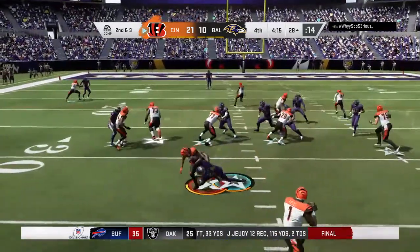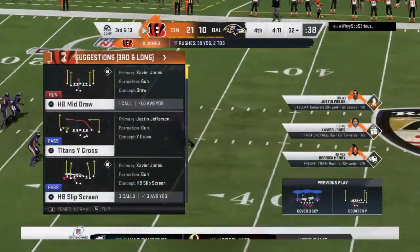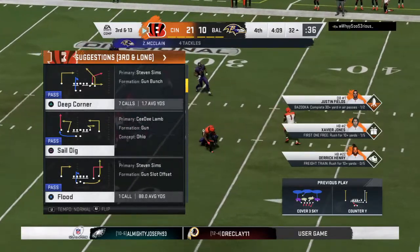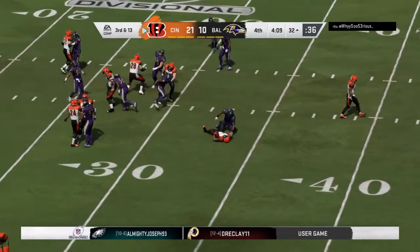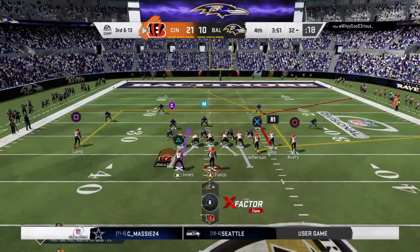They'll go again to Jones. And he's going to have to protect the football and take his lumps here at this stage of the game as they stop him behind the line. That'll wind up going for a loss of 4. And it'll be a 3rd and about 13.